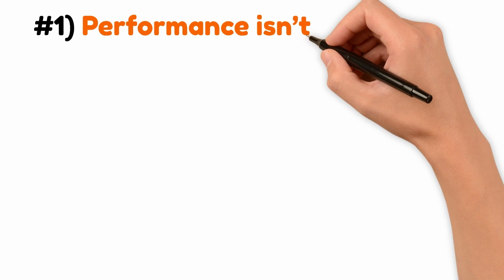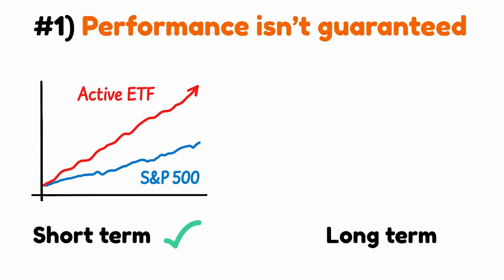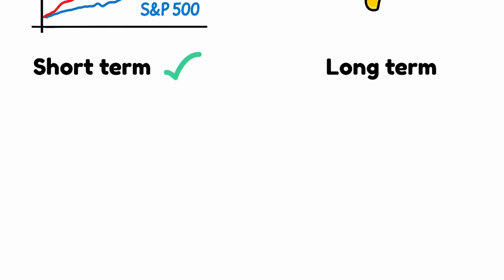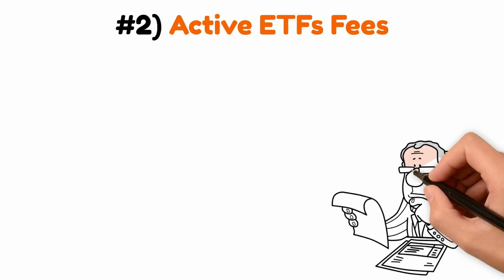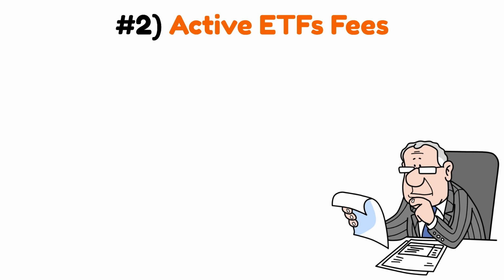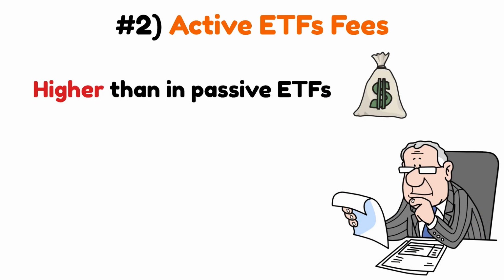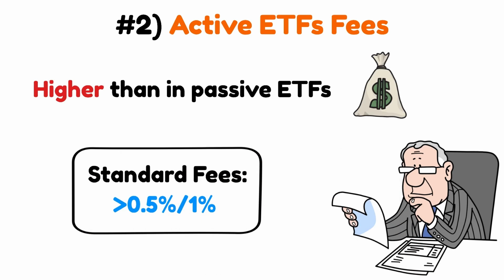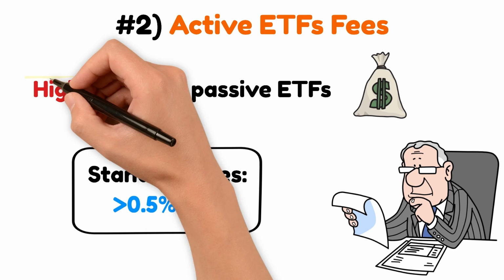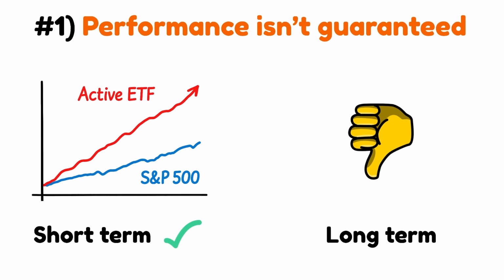First, performance isn't guaranteed. While some active funds may outperform the market in certain years, many struggle to consistently beat their benchmarks over the long term. And second, the fees. Because you're paying for that active management, the research, and the team, active ETFs usually have higher expense ratios than passive ones. It might be above 0.5% or even 1%. So with active ETFs, you're paying more, but there's no guarantee you'll get more in return.